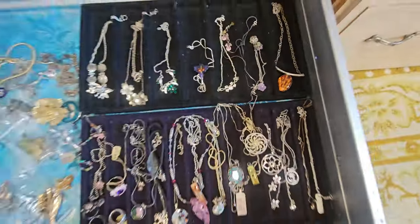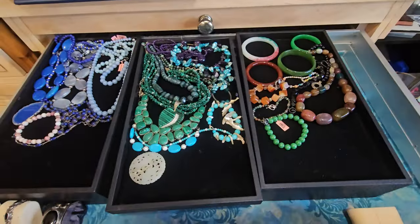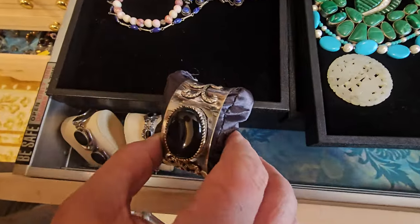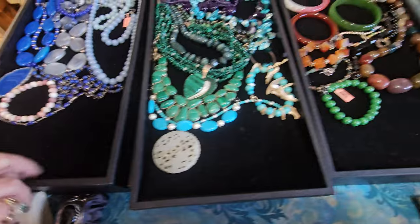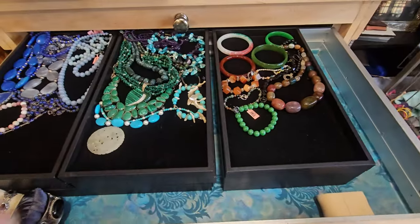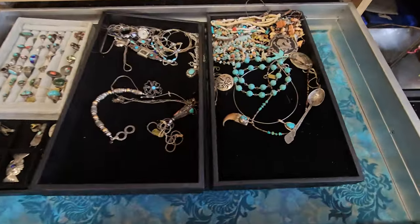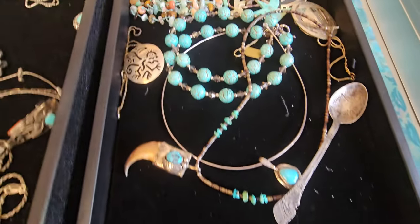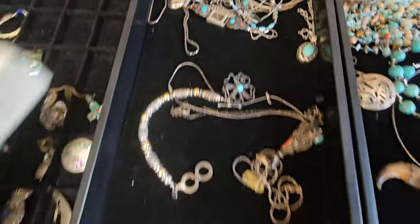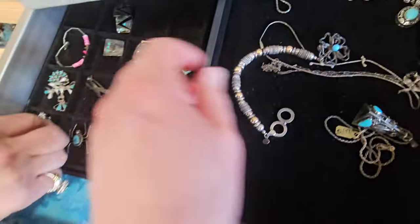In sterling, and then this is all going to be stones. Those are pretty too. And then these are all gorgeous. This jade is jade and turquoise. This is going to be all your Pawnee silver, Navajo, Zuni. Oh, wow. So much of it. That's a cool piece. These Zuni pieces are cool, too.